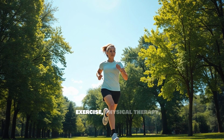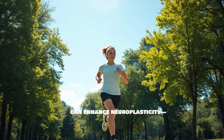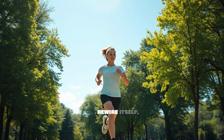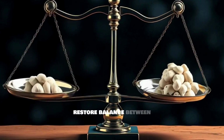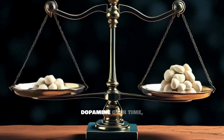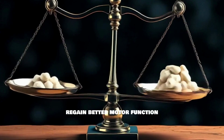3. Off-drug strategy. Beyond medications, the future of Parkinson's care includes strategies that retrain the brain itself. Regular aerobic exercise, physical therapy, and even neurofeedback can enhance neuroplasticity, the brain's ability to rewire itself. These approaches may help restore balance between acetylcholine and dopamine over time, allowing patients to regain better motor function naturally.